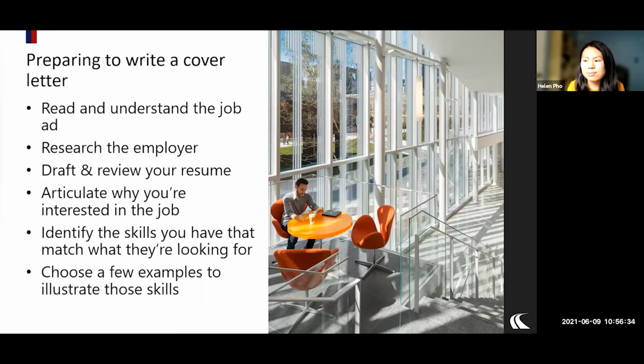Identify the skills that you have that match what they're looking for. So again, going through the job ad, thinking about yourself, reflecting on your own skills, identifying what those skills are, and then choosing some examples to illustrate those skills in action. This is where having that resume ready before you write a cover letter can be really helpful, so that you can look at the different sections of your resume and see the things that you want to point out and draw out to explain your story.